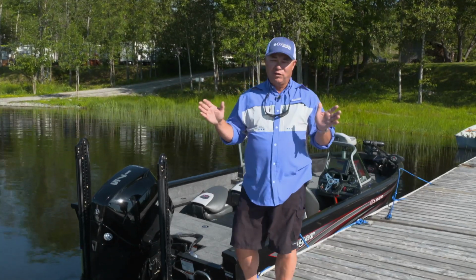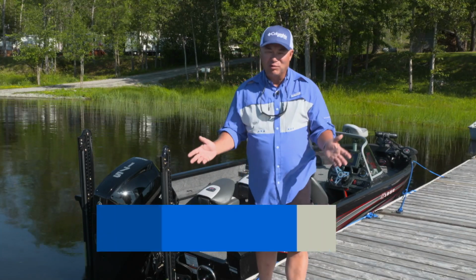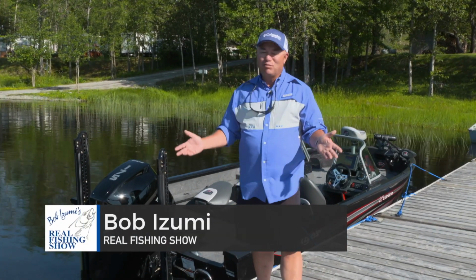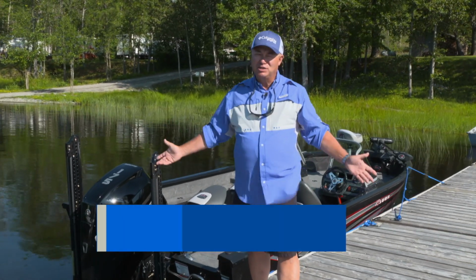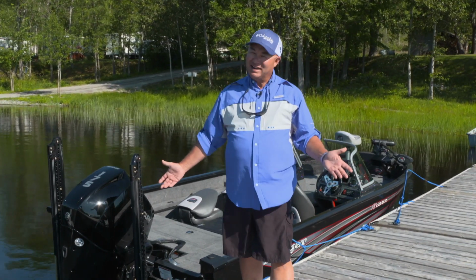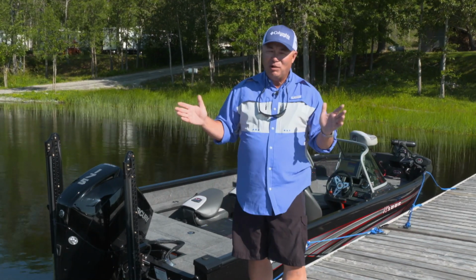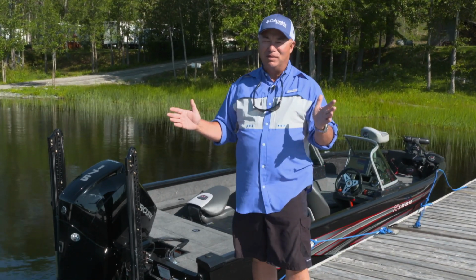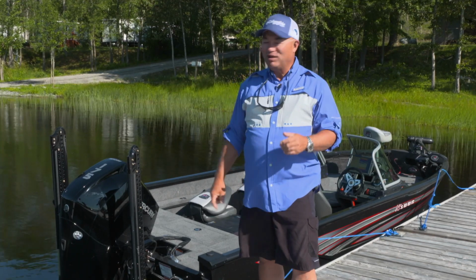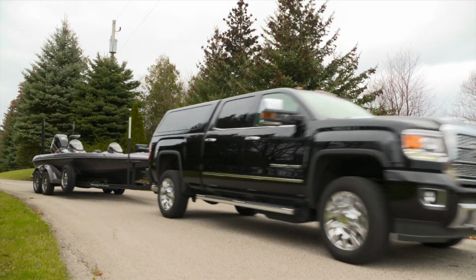Hey, we've got a beautiful July day up here on the Spanish River at Blue Heron Resort, and I'll tell you, a little bit of a breeze. We're talking perfect temperatures, probably about 70-some odd degrees. You gotta like it, and we're gonna go bass fishing. The bass fishing up here is pretty well untapped, so I'm gonna go explore some of the areas out of Blue Heron Resort and see what I can catch today. Should be a lot of fun. Glad you could join me.